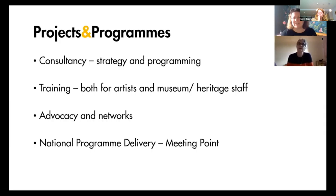And for the heritage staff and museum staff, often with small and medium scale museums and sites, to upskill them and give them the confidence to be able to program artists. We advocate for working in heritage sites quite a lot, and advocate for artists to be placed in those spaces, and create networks to support everyone working in those sectors.